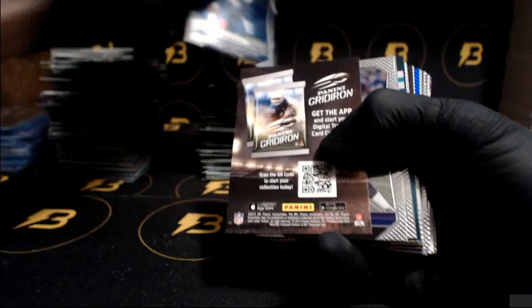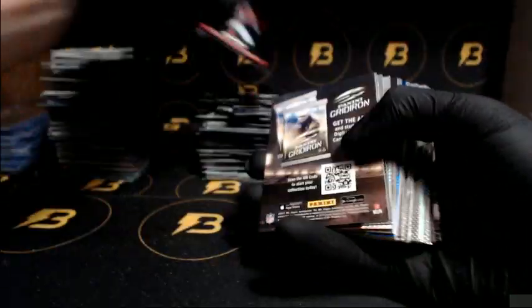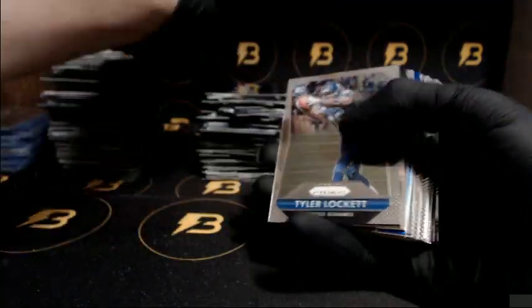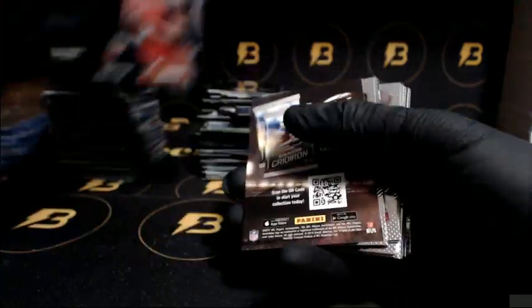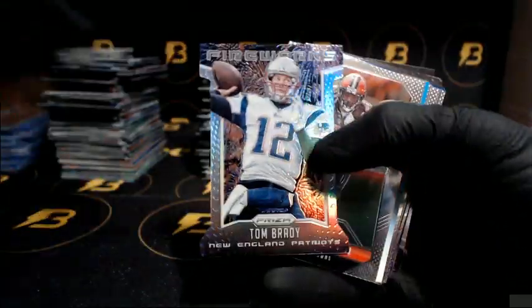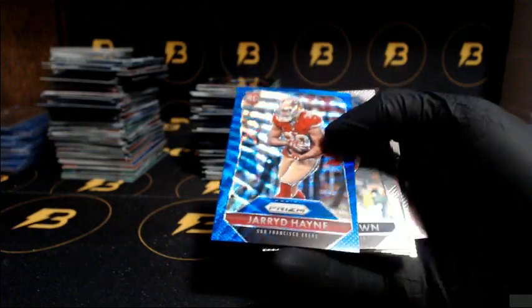You got Bo Jackson. Got a Parker rookie. Coleman, Buck Allen, Lockett rookie, Olsen, Winston and Perryman, Fireworks Tom Brady, Geno Smith Green, got Jared Hain going out to the 49ers to 150.